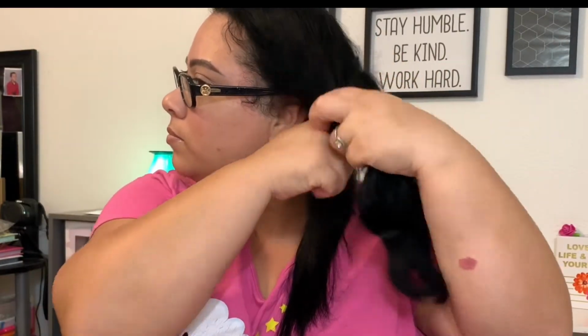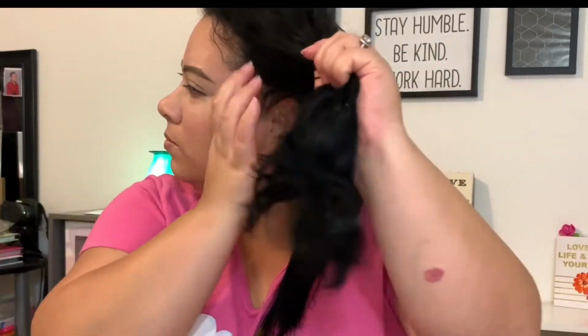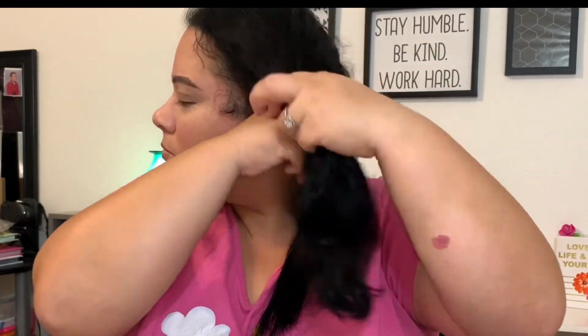So yeah, right now I'm just parting. I do try to take little pieces at a time because my hair is really curly, and I want to make sure that I get all the waves, all the curls. I do not want those, and of course I hate those little baby hairs that I have in the corner. I hate that so much. Those are really hard for me to flat iron because I don't want to burn my face.